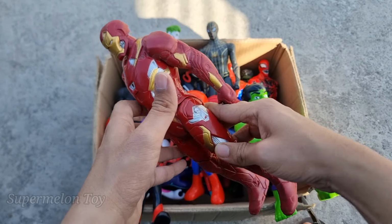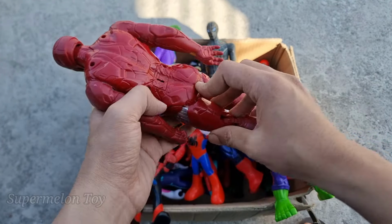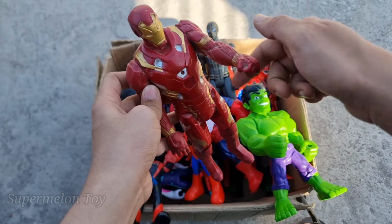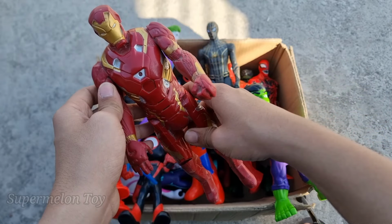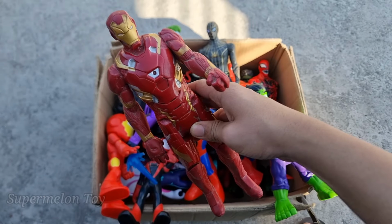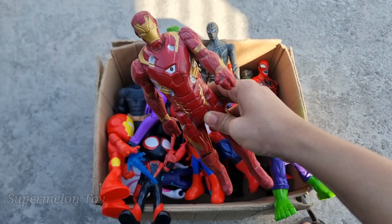Oh, wow, look at his technological full of metal suit, guys. He's very cool, guys. Inside sitting Tony Stark. Guys, he's super cool and super strong, guys. He's very intelligent superhero. He is the Metal Man. He is Iron Man.